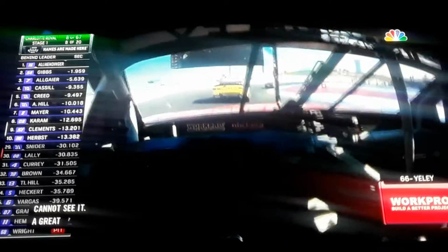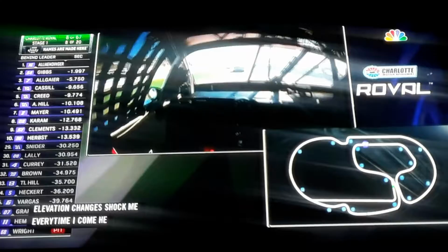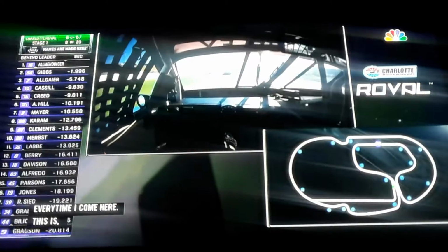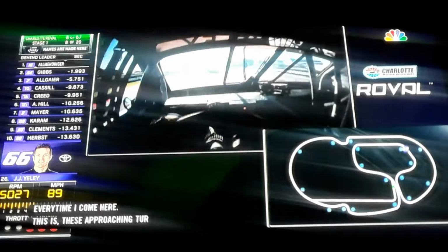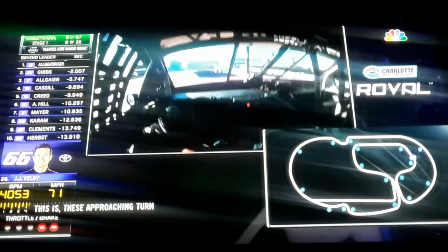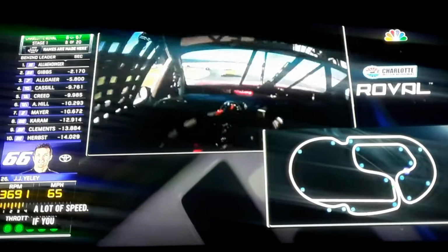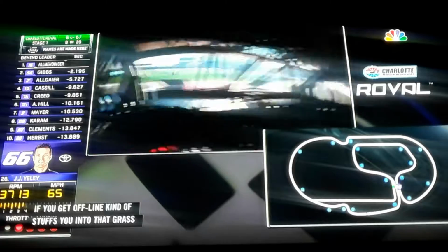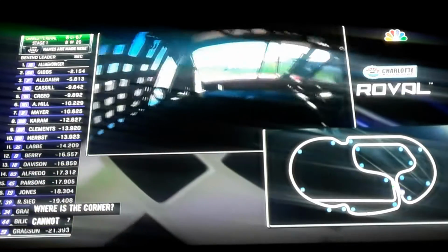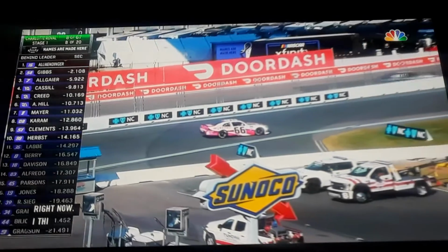He's approaching turn 4 right now. Down this back straightaway, turn 5, which is where we saw Daniel Hemric have his problems. Carry a lot of speed in here. If you get offline, it kind of sucks you into that grass and into that wall. Look at this blind corner. Where is the corner? You cannot see the racetrack until right now. I think, we're spinning. And around he goes. Lock it down. No contact with anything.